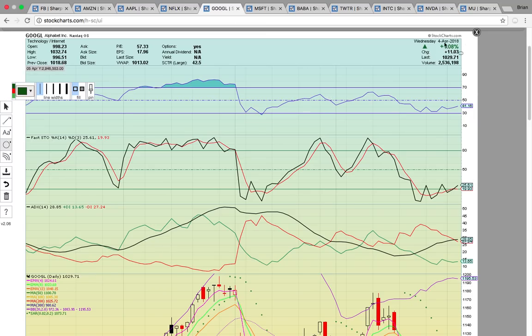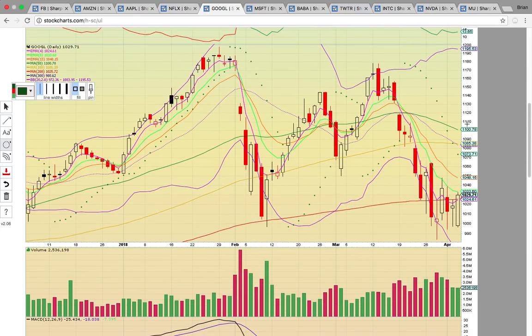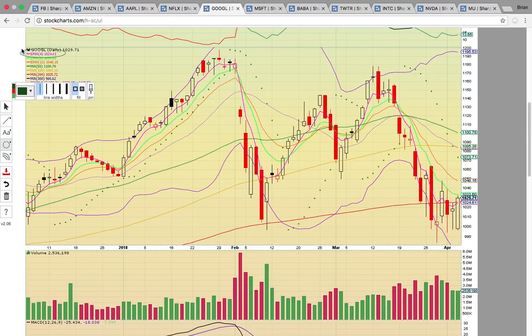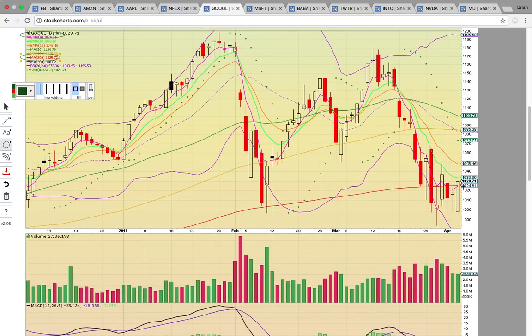Okay, let's look at Google. It closed up 1% today. It had a big bounce down here off the bottom, and it did close back above EMA 4, currently at 1024, and then it closed above the 200-day simple moving average at 125.72. That's the red line. So it's bullish that it's back above 1025. It needs to stay above that level. If it goes back below 1025, that would be a red flag.